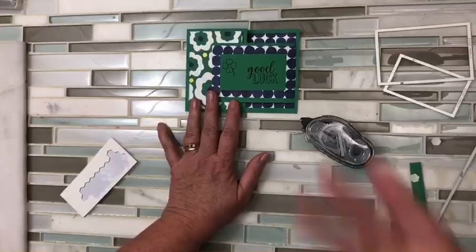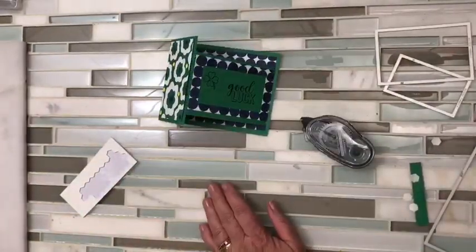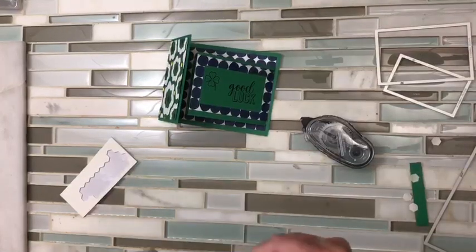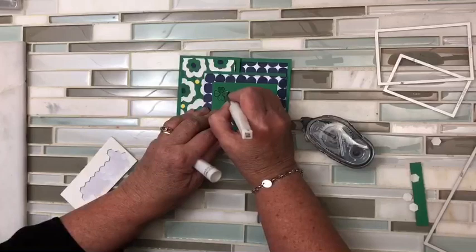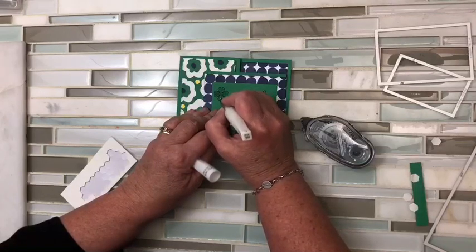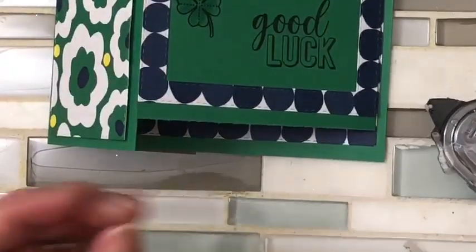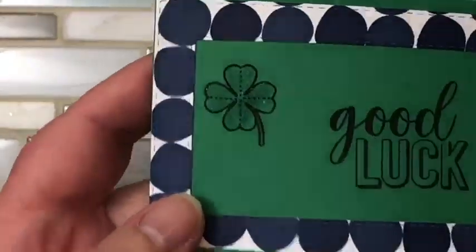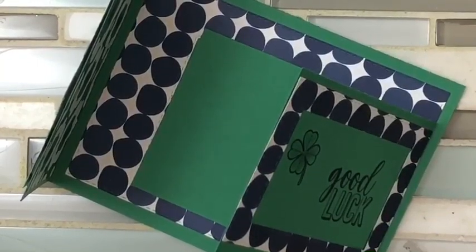Now this is looking a little, it needs a little something. So I'm going to try a little bit of bling with my Wink of Stella and see if that's enough. That might do it. There. A part of the problem is it isn't my favorite color, but the Wink of Stella, let's zoom you in, makes it a little more blingy. Can you see that? Right? Shiny, sparkly.